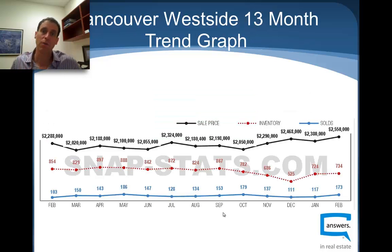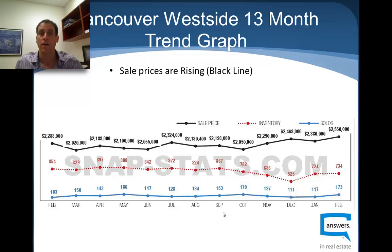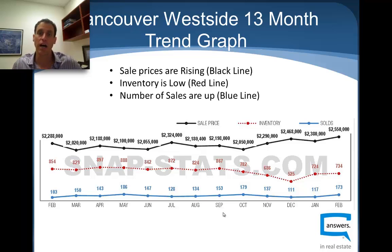Now this is where I want you to pay close attention. This is the trend graph. We look 13 months back in this trend graph. The black line is the prices and how they've changed over time. The red line is the inventory. Now this line you want to keep an eye on because as inventory changes, it's going to affect prices. And then the blue line is the number of sales. We also want to watch this line as well because as we see more sales, the market gets heated, obviously.